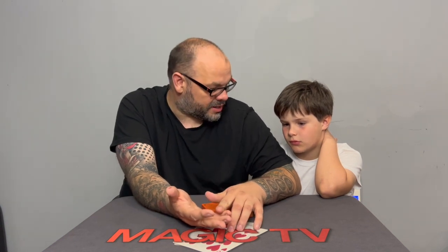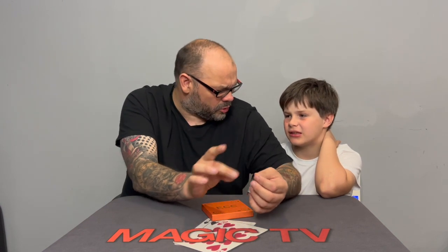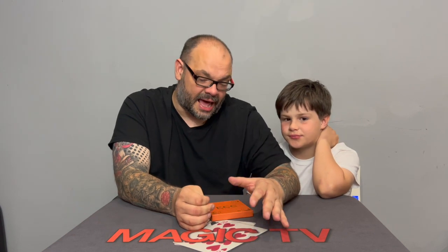In fact, I use RBG in my actual act, which is one of their coin sets we reviewed about a year ago. I use Hopping Halves, and I've incorporated N28, I think it is, or N29. It was the one with the coin and the hole that goes into the side. Yeah, that's N28. I actually incorporated that into the Keymaster routine, which I do when I'm walking around. So I like their stuff. Very well made.